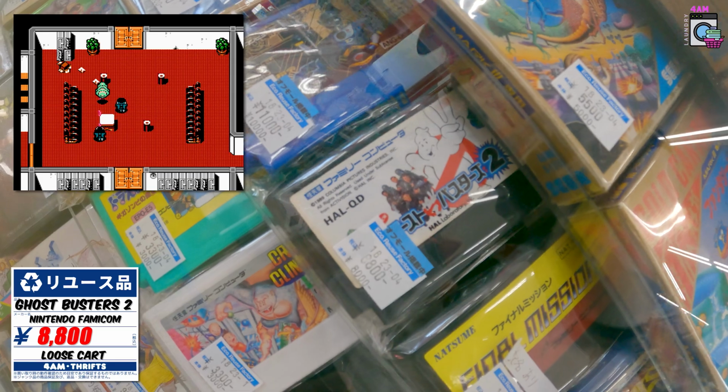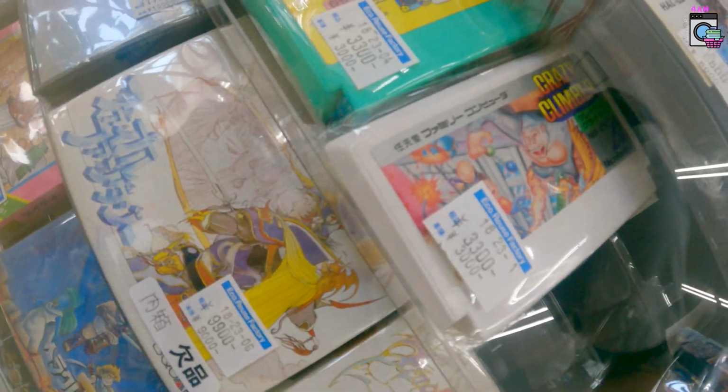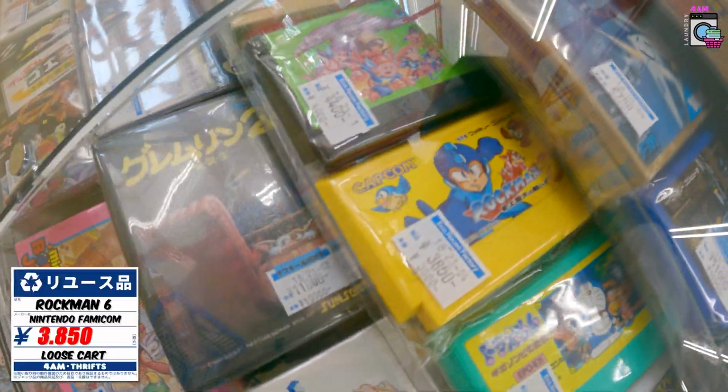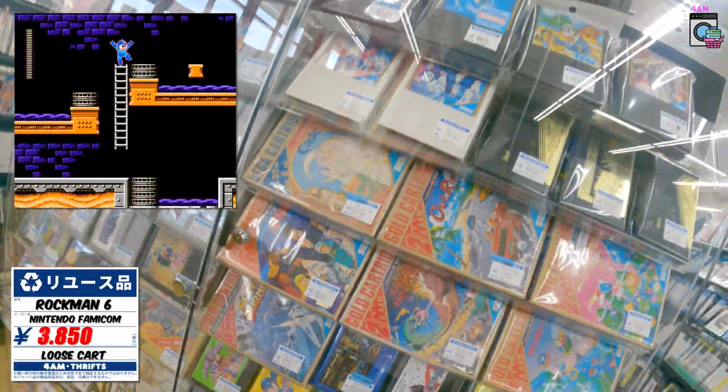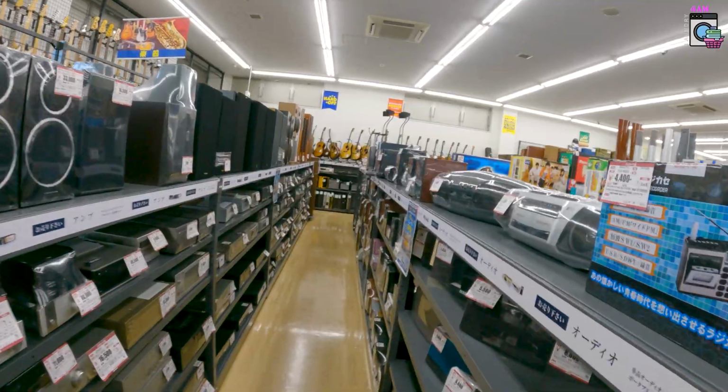Ghostbusters 2 for the Famicom. Final Mission, Crazy Climber, and Rockman 6 card only for the Famicom. Quite the selection. So much stuff.